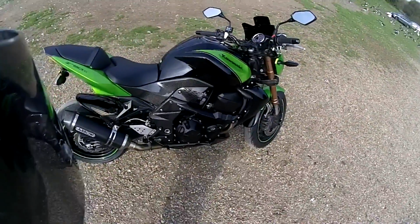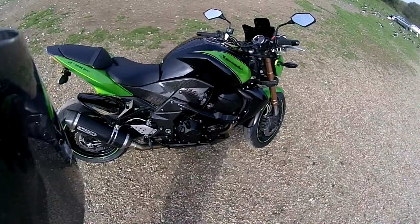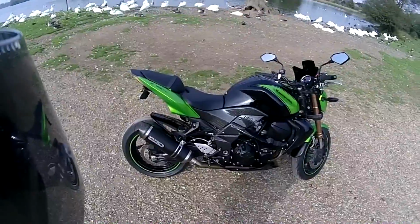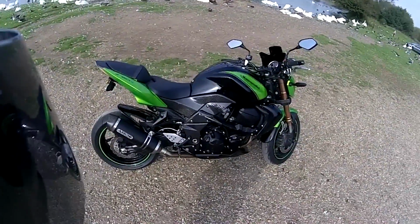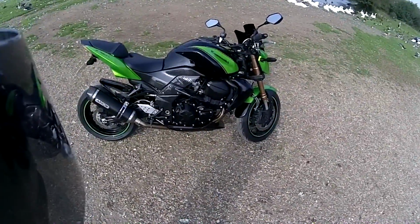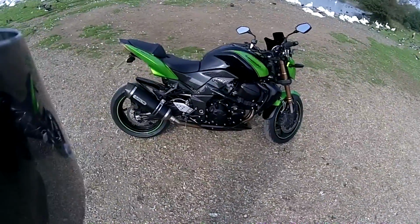It's got a few extras on it. It's got all this carbon-y business. It's quite nice. Got the Arrow end can. It's the same end can as the XJ6, apart from the tip. But it's not a full system like the XJ6 was. It's just the end can, and it still has a cat, which means it's not as loud as the XJ6 by any means.